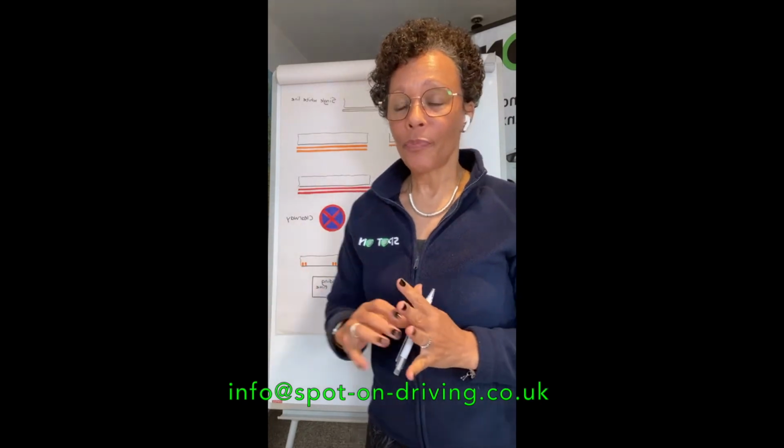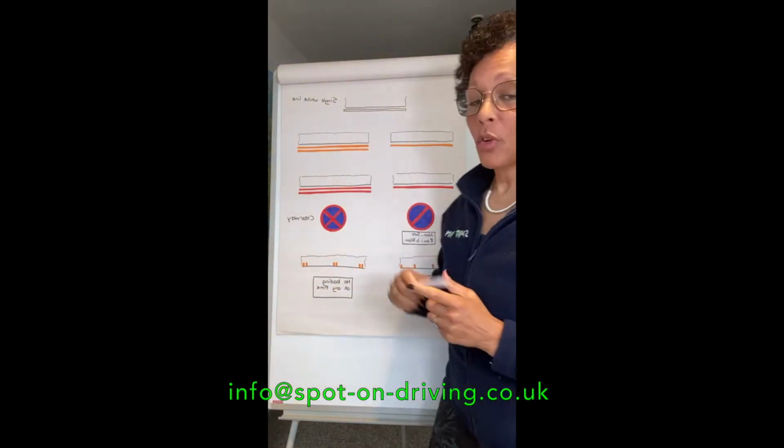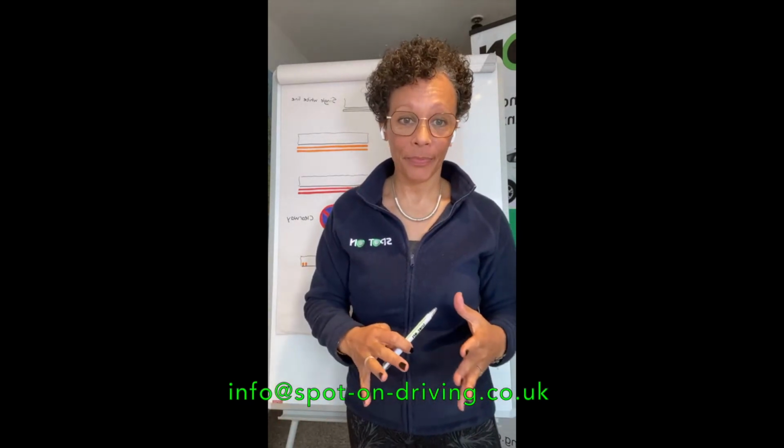So first of all, I'm going to talk about this single white line that you'll get that's near the curb. On some roads, there's a marking of just a single white line. That single white line simply means edge of a carriageway. I can't draw it in white, so I've drawn it here for you. If there is no pavement, then you shouldn't park. There's no parking on that road. Sometimes it's next to a pavement, sometimes it's on a rural road. If it's on a rural road, if there's no pavement, there's no parking.